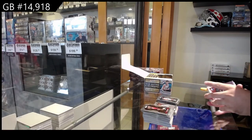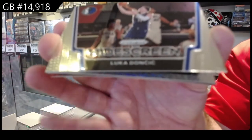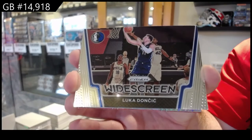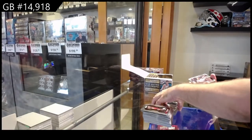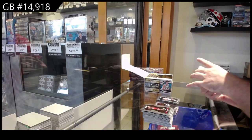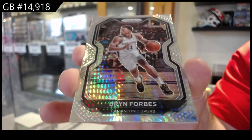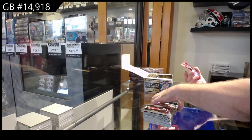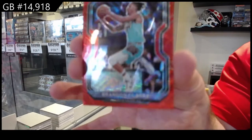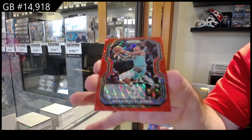We've got a wide screen for the Mavericks of Luka Doncic. Wide screen, Luka Doncic. We've got a hyper silver of Forbes for the Spurs. Forbes for the Spurs. And we've got a red wave of Clark for the Grizzlies. Clark for the Grizzlies.